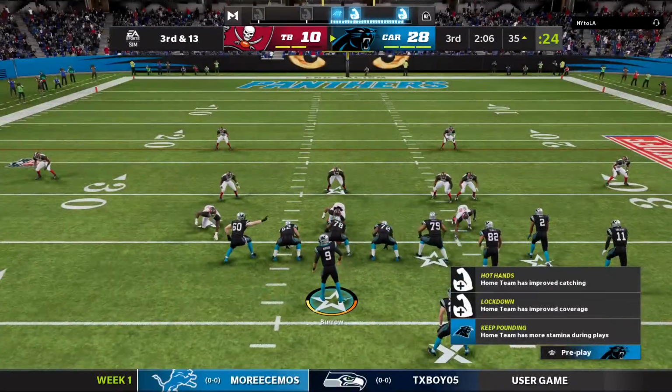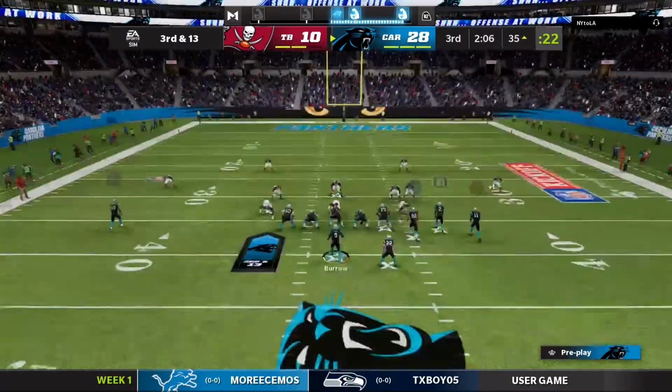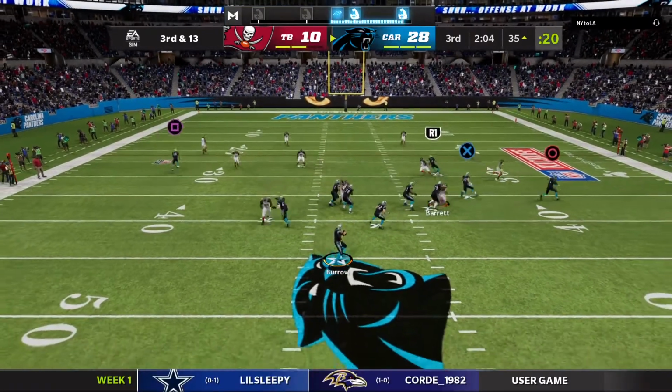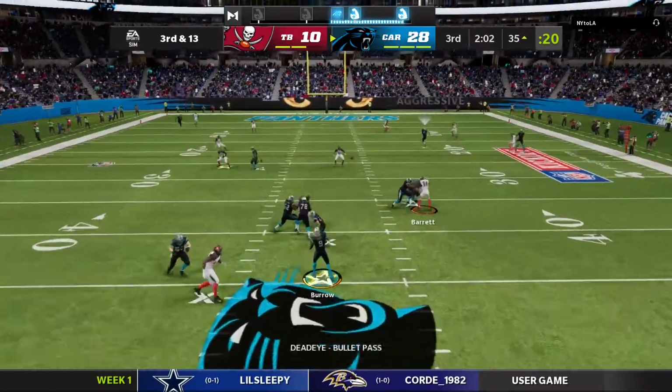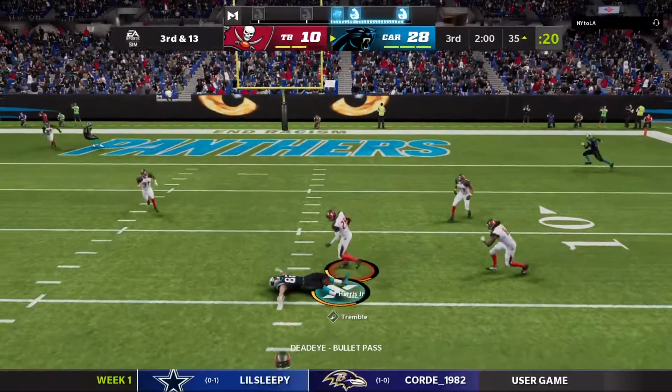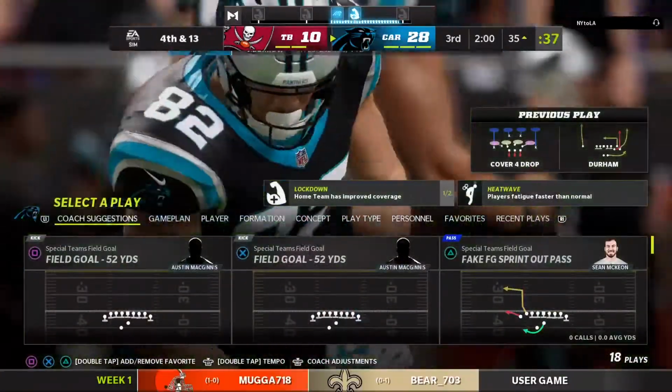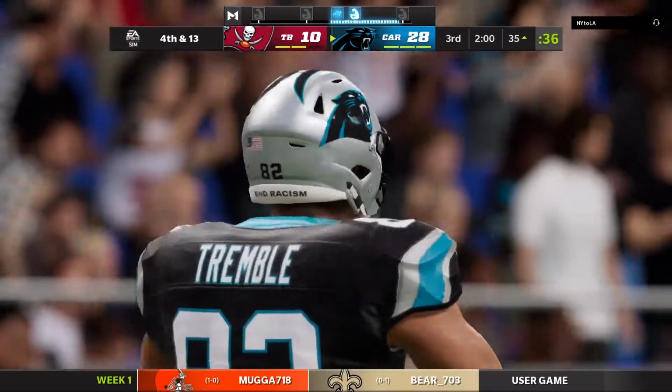The chance of wasting this great starting field position, a real threat. This is 3rd and long. Here's Burrow. And this pass broken up. Excellent coverage there on 3rd down, as that was not an easy one to hold on to.